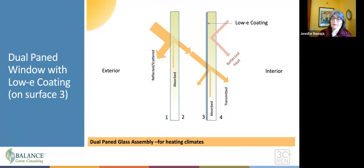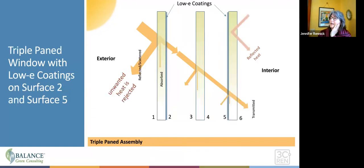Now, we've got all kinds of options for triple pane glazings and a variety of surfaces that can be coated. With the triple pane glass options, we can get a very, very low U value, which means high R value. So it doesn't act so much like a big hole in the wall anymore. And we can have these low E coatings put on certain surfaces so that we can reject unwanted heat from the exterior, which does stop heat from coming in the winter as well.